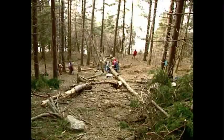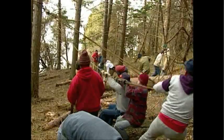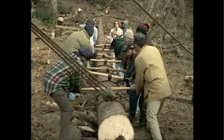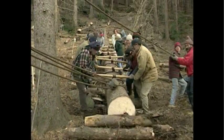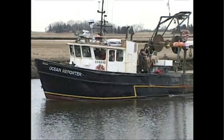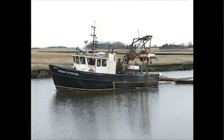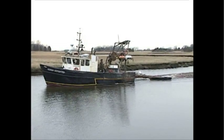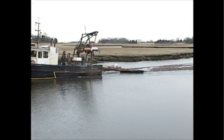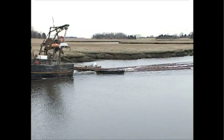It was fun to see the trees hauled down the hills all by manpower with the double cant hooks and everybody on them, running down the hill of the tree, chasing them right down the hill. Captain Billy Lee from Rockport, the captain of the Ocean Reporter, came to the edge of the island. We got about 14 trees all together.